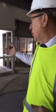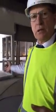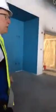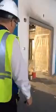So on the end of the library here, there's another conference room here where students or staff can take the opportunity to come and meet if need be. And then as we make our way out of the Library and Learning Center, we'll make our way down the hallway here.